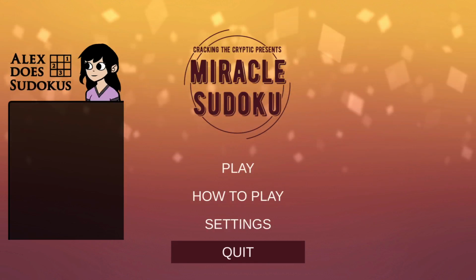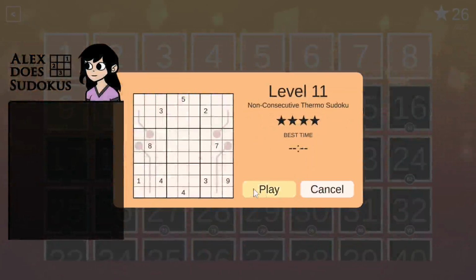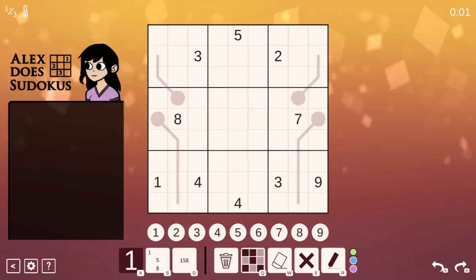Alex does Sudokus, and just thought I'd do another miracle Sudoku before I go to bed because I've been watching everyone playing Sudokus all night and I just need to get my fix. So let's have a look. I'm just going to do maybe one or two miracle Sudokus before I go to bed, and this combines thermal Sudokus, so that is nice.